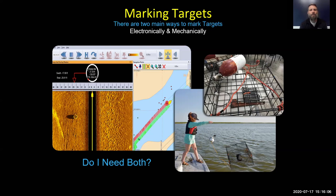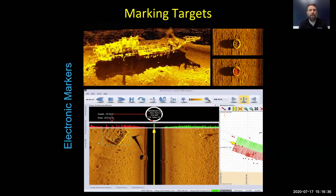So how do we go from finding it on the surface of the water to allowing our diver to find it on the bottom of the water, or on the seafloor? We use mechanical markers. And so we're going to talk about mechanical markers, how to make a decent one, which is relatively easy, and then how do we set in place our mechanical markers? I believe first though, we will go into the electronic. So let's talk about electronic markers first, and then we will get into mechanical markers.